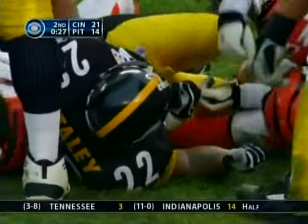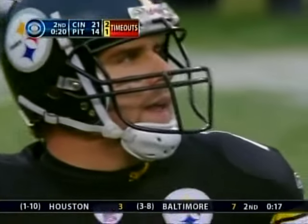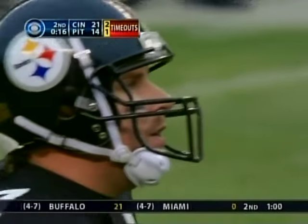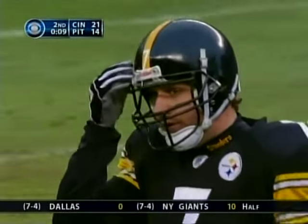Clock ticks to 27, 26 seconds. Good job by the backfield of the Bengals. They took away all of Ben's receivers who were in the end zone. Obviously, he wanted to get into the end zone for 6. He had no choice but to dump it short. Here's the Steelers. We'll let it run down to a couple of seconds and then bring out the field goal unit.